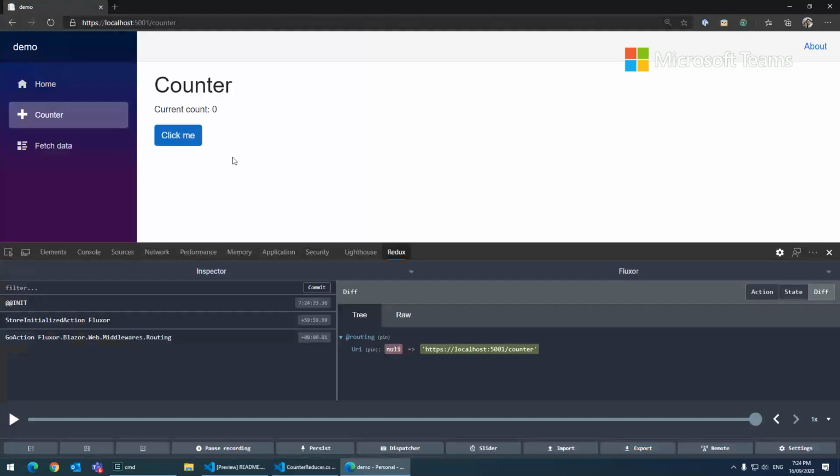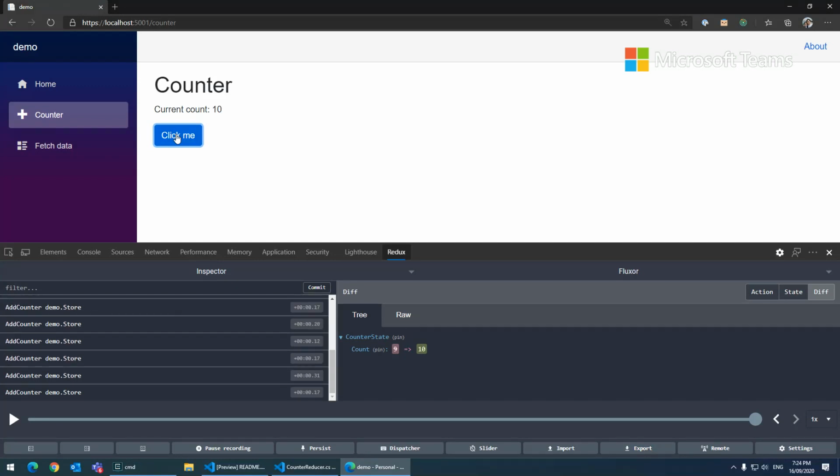All right, so it has rebuilt. So let's try it again. Hopefully it will work this time. Click. There you go. Now we have add counter action. You can see on the right side of the screen, the count changed from 0 to 1. Then let's just click more and more. It keeps adding the count more and more, which is basically the function of this page. Super awesome. All right, so the final thing I want to show you in the demo is the time traveling.